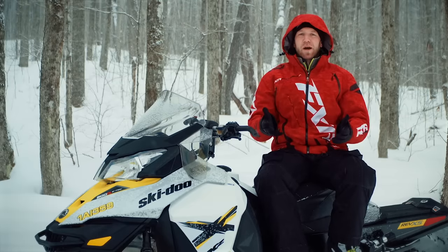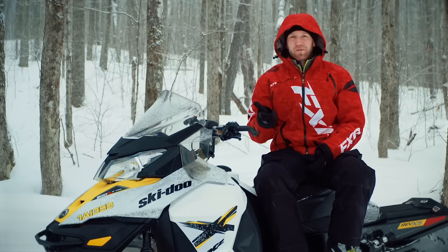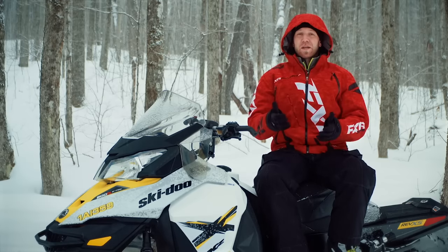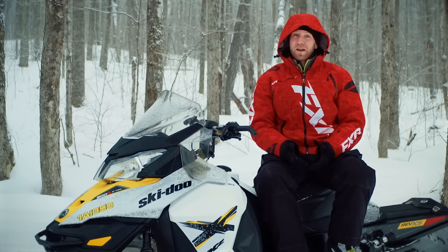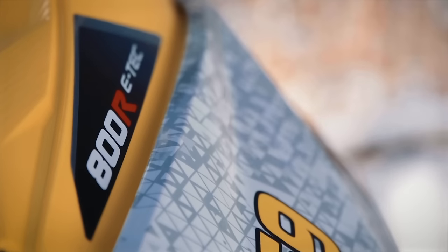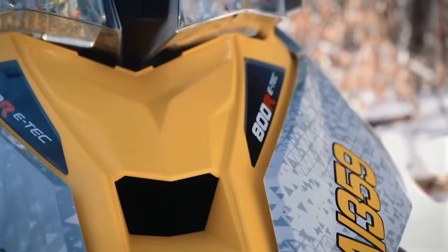If you're a premium level buyer willing to spend the extra on upgraded shocks, premium amenities, and better performance, the X package makes all the sense in the world. But if you're an intermediate or novice rider, what's the benefit that X is going to give to you? In current form, we spec this X package out with the following upgrades: sunburst yellow graphics, adjustment package, and the 1.25 Ice Ripper pre-studded track.